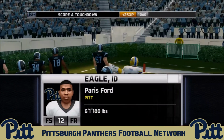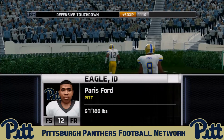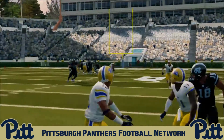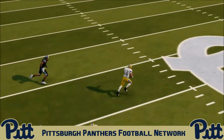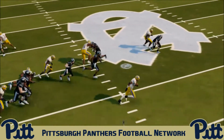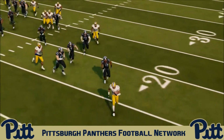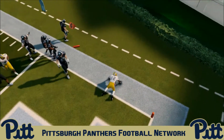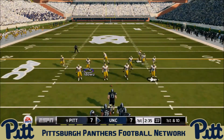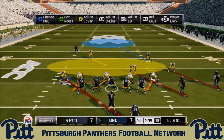That is the Pittsburgh, Pennsylvania, the Steel Valley product. Paris Ford picks the ball off, weaves his way through the North Carolina offense, and finds himself in the back of the end zone. What a job by Paris Ford there. That's why he's shown why he may be a future return man for the Panthers here. He's so elusive with the ball, and he shows that off right there as the Panthers level the score 7-7 thanks to the defensive touchdown.